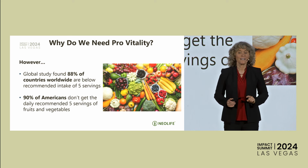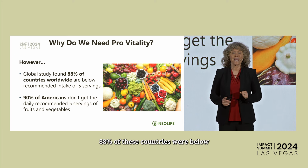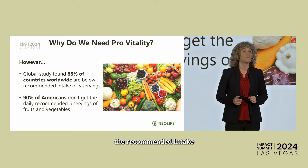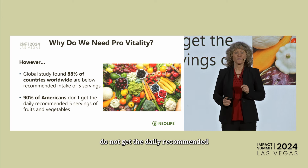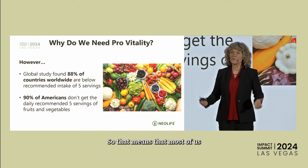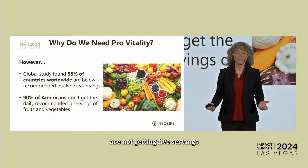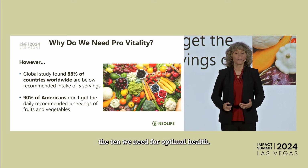However, in a recent global study of 162 countries, 88% of these countries were below the recommended intake. And 90% of Americans do not get the daily recommended 5 servings of fruits and vegetables a day. So that means that most of us are not getting 5 servings of fruits and vegetables a day, let alone the 10 we need for optimal health.